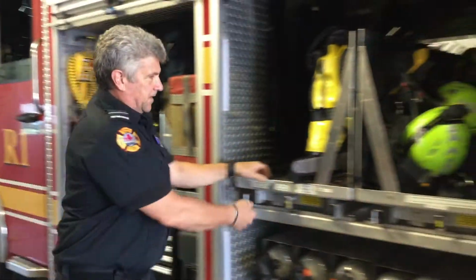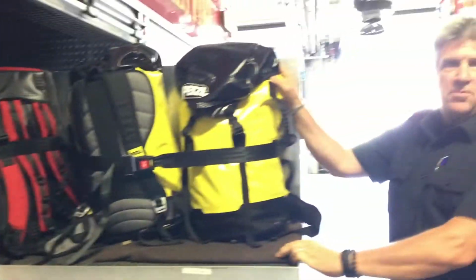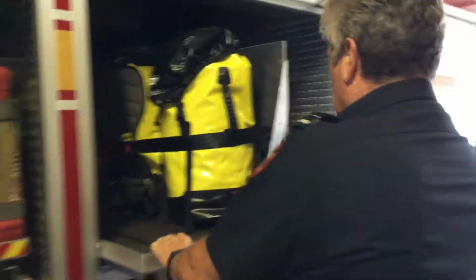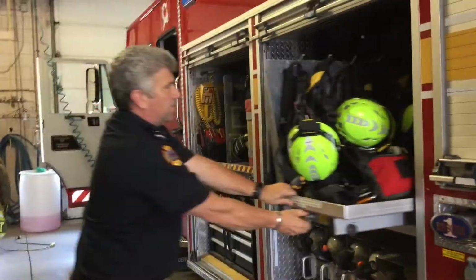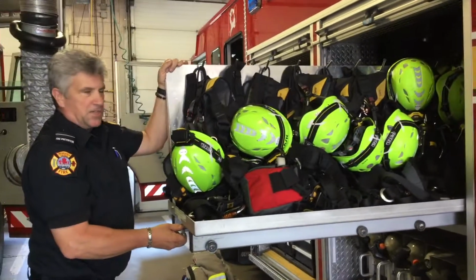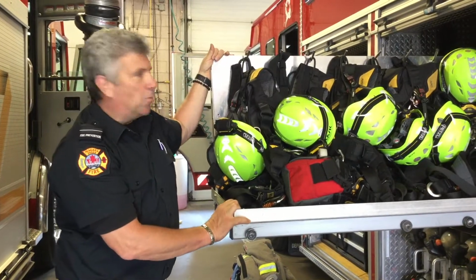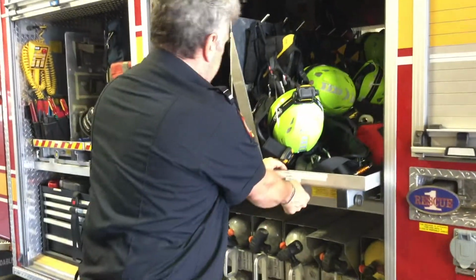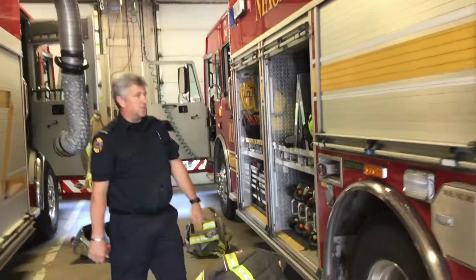In this cabinet is our water rescue. Water rescue bags with immersion suits. Rope rescue with all of our rappelling gear, ropes, harnesses, helmets, everything we need to do a high angle or a rope rescue. And everything's in its place, everything's safely stowed. And we can access this equipment from either side. That cart will slide out to the other side.